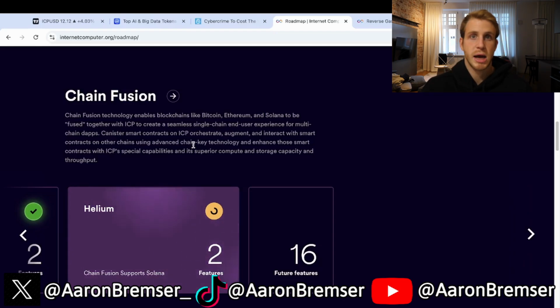And Tap Protocol, one of the main DeFi hubs on Bitcoin, is utilizing the Internet Computer. It's on their website. They have the ICP logo and DFINITY's logo there. So they're using the Internet Computer. A lot of projects on Bitcoin in general, and specifically in Bitcoin DeFi, are utilizing the Internet Computer.